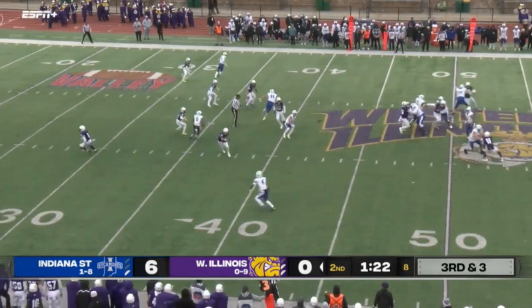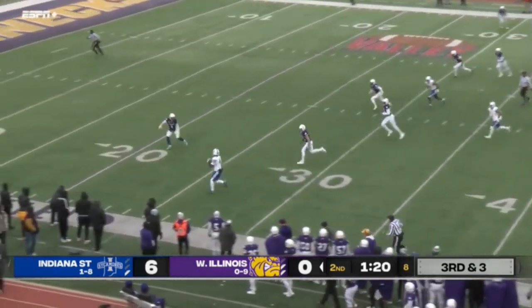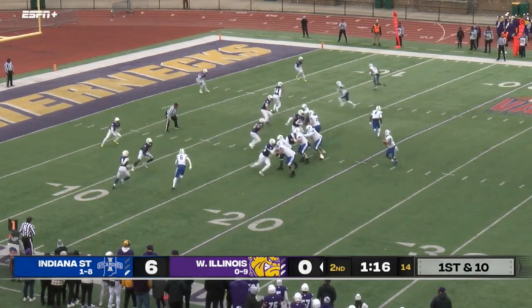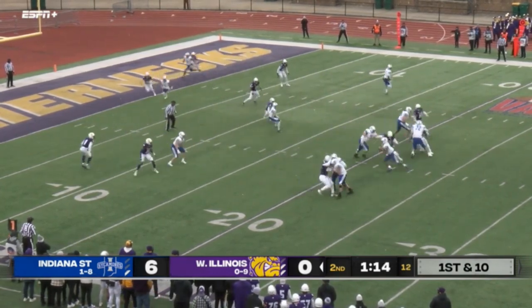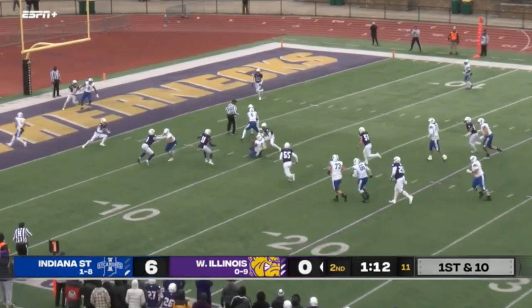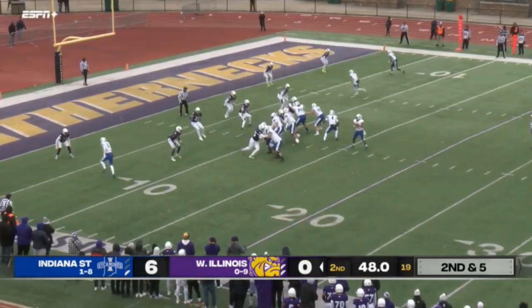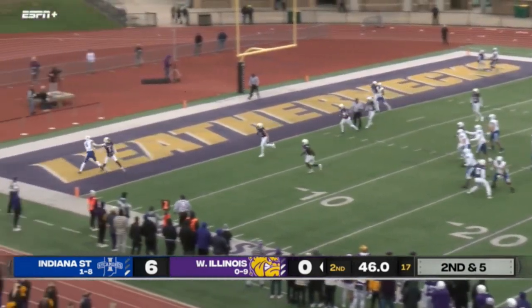He'll take the snap, looking left side. He's got Hodge out of the backfield. Hodge inside the 25, inside the 20. Field position here, inside the 20, and a chance to capitalize. Elias in the shotgun. He'll take the snap. Pressure coming. Steps up in the pocket. And Hodge finally being conscious of the clock here as they don't want to give Western Illinois a chance. Elias looking end zone.